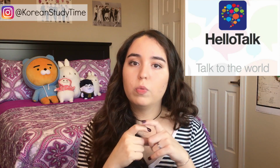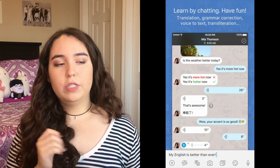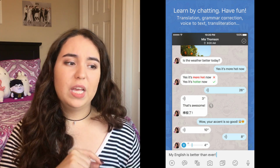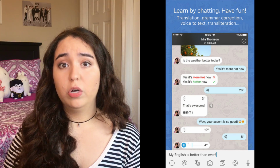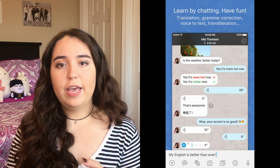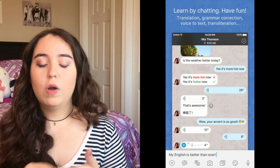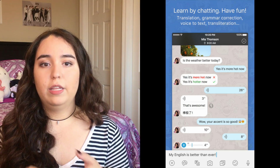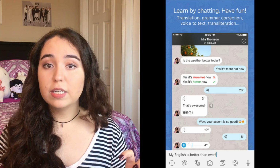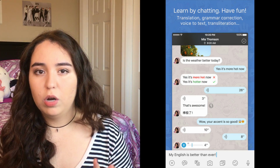And it has a little correction feature within the app. So for example, if I send a message to my Korean friend, my pen pal, and my grammar is wrong, they can click the correction feature. Maybe I'll add something right here so you can see what I'm talking about. It'll cross out the incorrect part in red, and then it'll have the original sentence, cross out the incorrect part, and then feature the correct sentence with the corrected part in green, so you can see exactly what you did wrong.